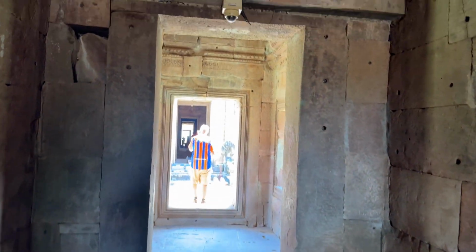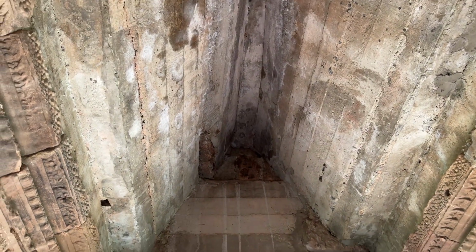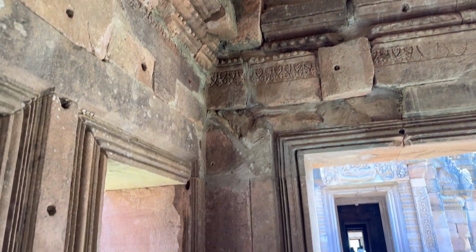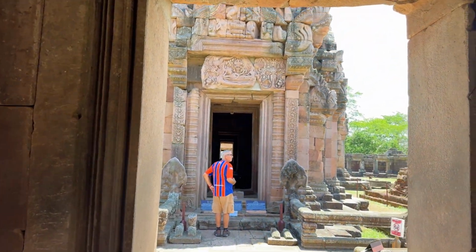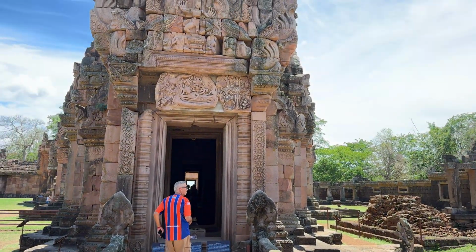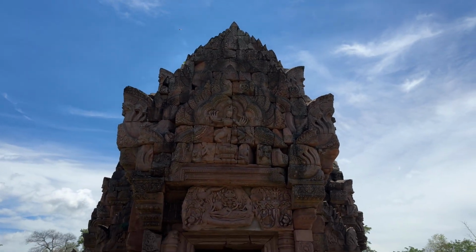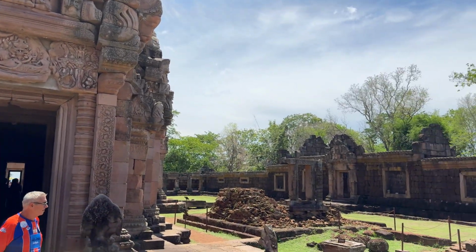And over here, this is a Shiva linga inside of here, or the pedestal for the Shiva linga anyway. And you can see the construction. So that's the corbelled arch, which is what the Khmer used. They didn't use a traditional arch, like a Roman-style arch, in their temple construction. I think there's one like at Prei Veng, but most of the time they use the corbelled arch.